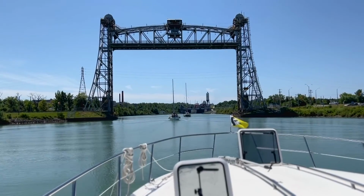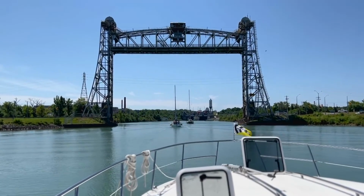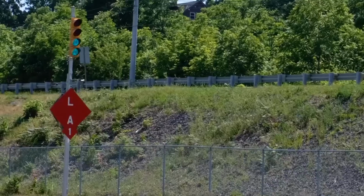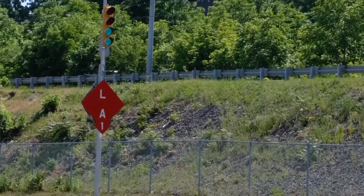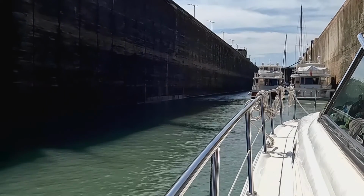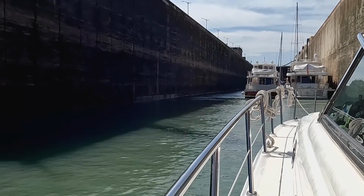Watch for the lights. They've got red and green lights at the lift bridges, the drawbridges, and the locks. Don't enter or go under until it's green. In this case, we are the 5th of 5 boats going through, so we just wait till they're in and we slide in behind them. Also, sunscreen. It can be hot.